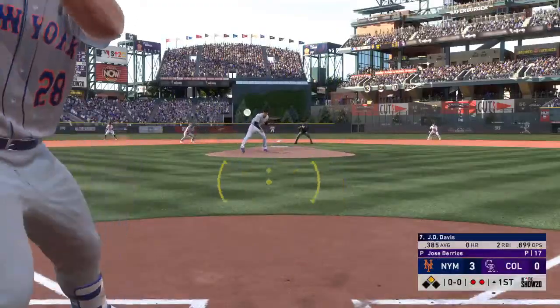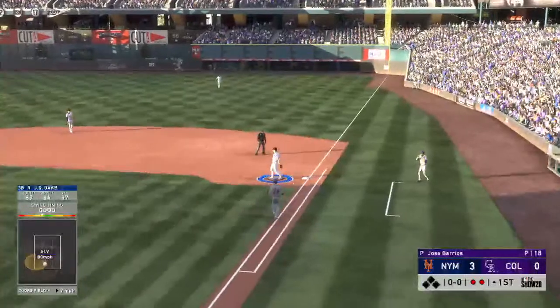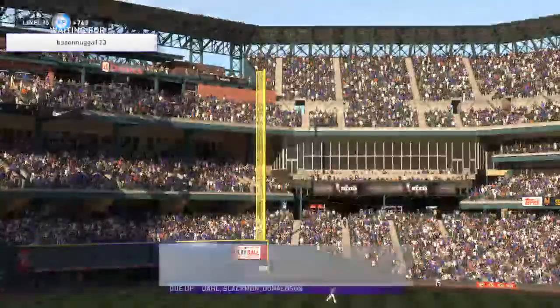J.D. Davis the next at bat. He grounds it sharply to third. Donaldson's there. Throw to Murphy. He'll take care of him, and that'll end the inning.